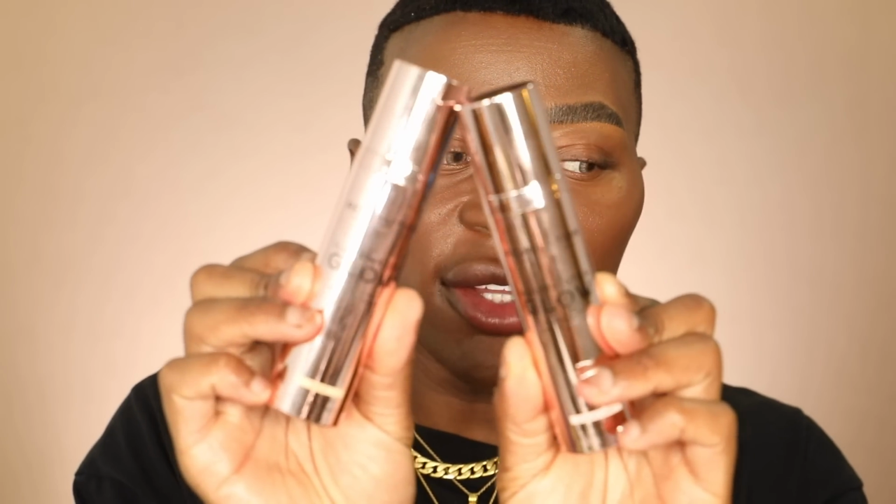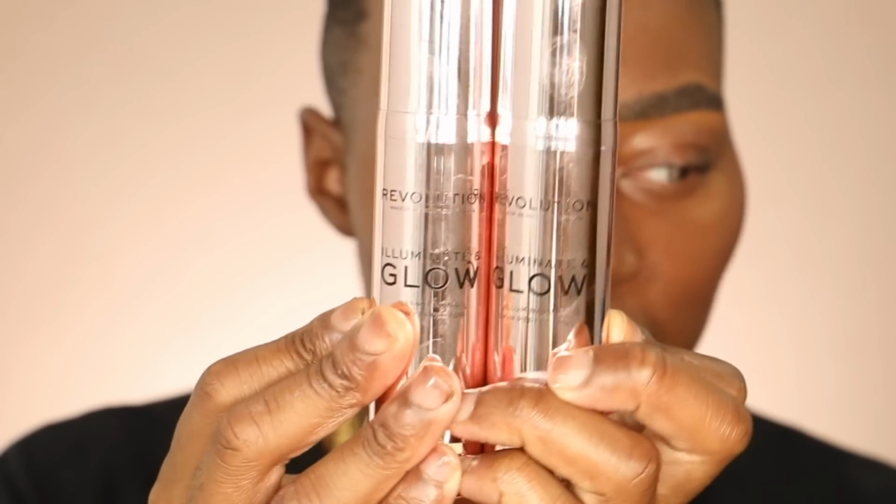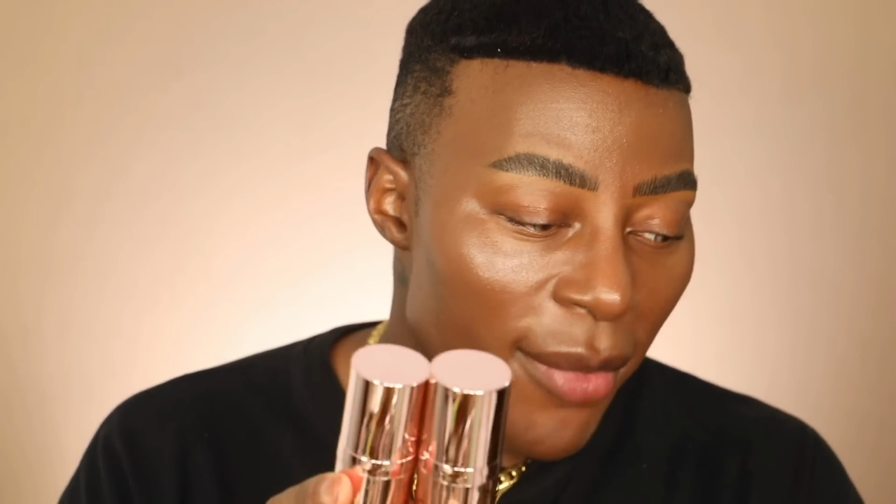Okay, so what I've been doing recently is layering my foundation, putting a bit of highlight underneath, because sometimes I put highlight on top, or sometimes I put it underneath. So these are the Illuminate and Glow Illuminating Perfectors. They're kind of like a glowy skin base. Can you see? Is my camera gonna focus like this? I love them. Everything in this collection feels super expensive and super luxe for the price. These are £10, $15, or €11.99. Why am I saying €11.99? Yep. Child, you know what I mean.